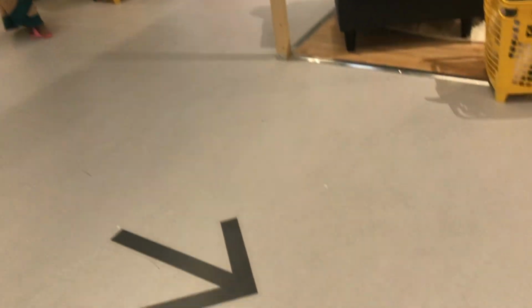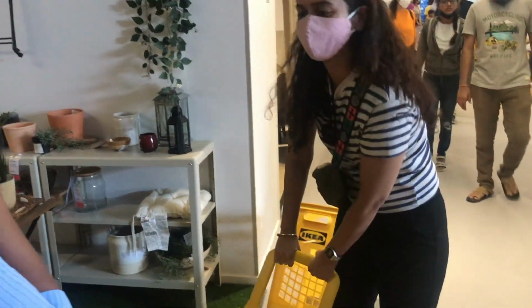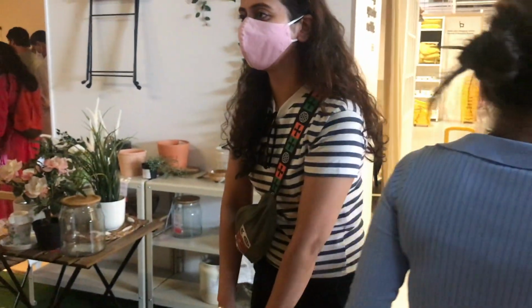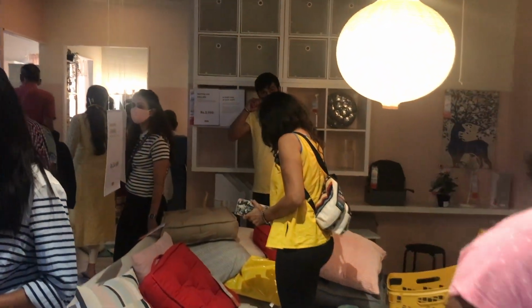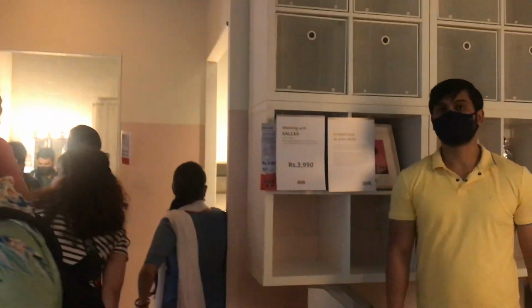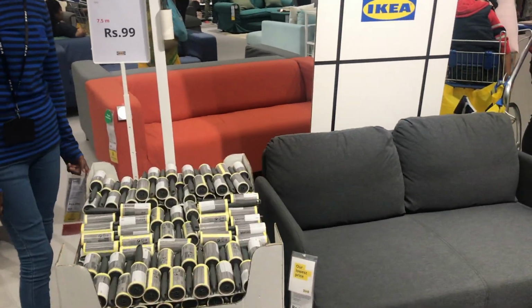We are at the showroom entrance, and you have to follow the arrows. These arrows, if you don't want to get lost. Living room. That's the kitchen area. Music shelves. My first bag. Okay.